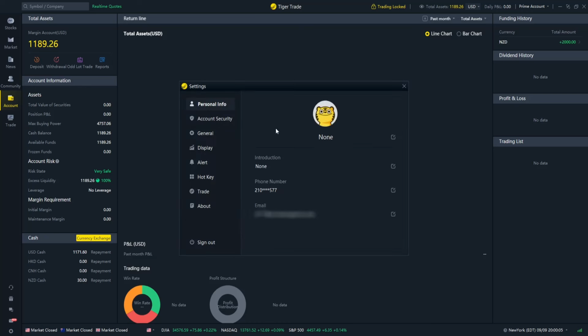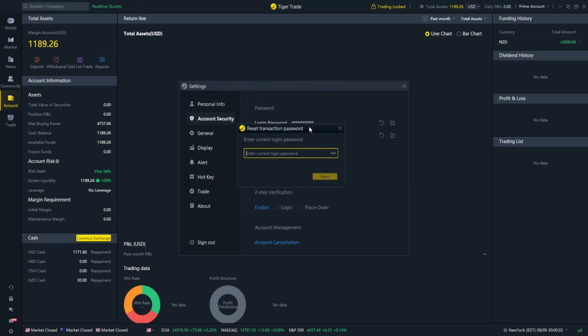That's okay. We'll click on the settings option right down the bottom here. We've got some personal info. We've got nothing set up. We're going to change our name from None to Vinny. We'll change our introduction to a Kiwi investor. We need to set up a transaction password.